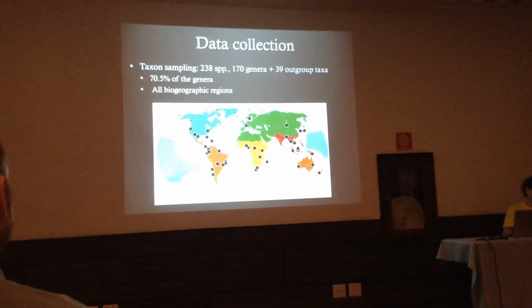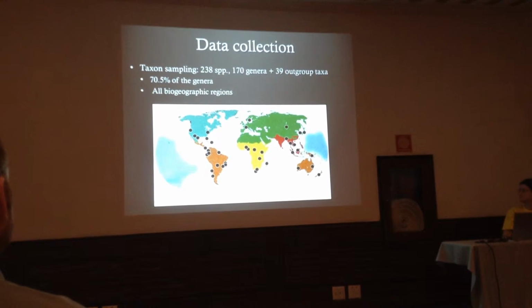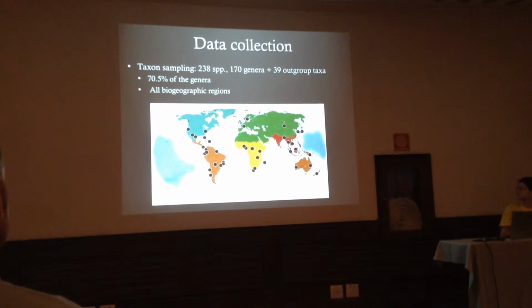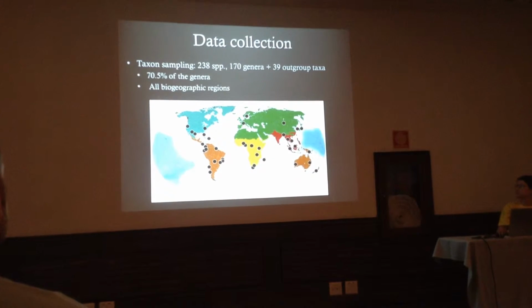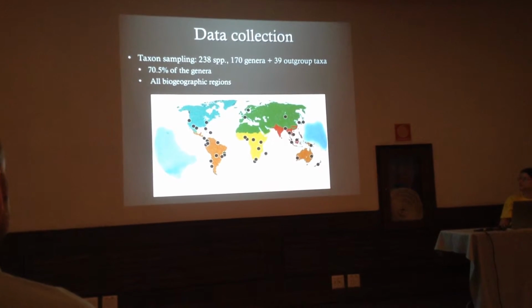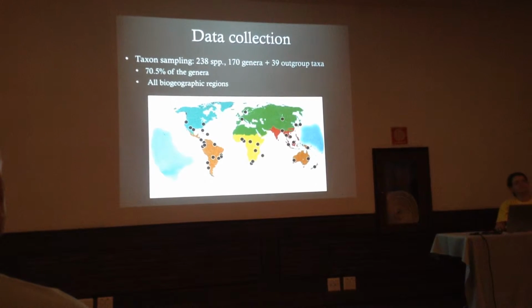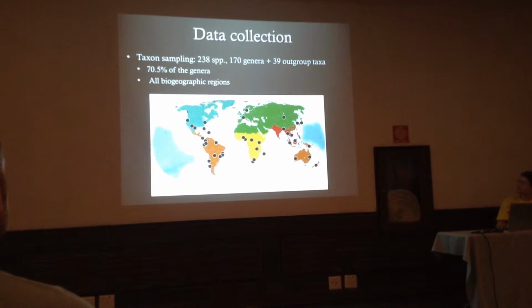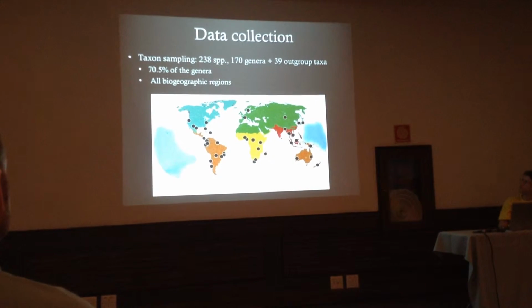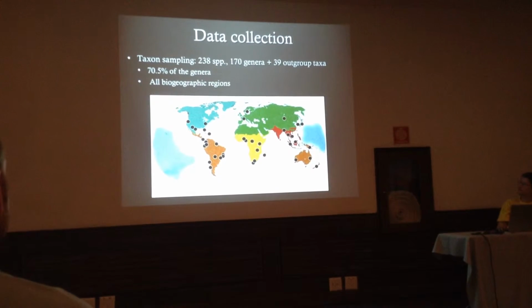So to address this question, the first thing we need is a good phylogeny, right? So basically I spent the last 3 years of my life trying to build a robust phylogeny for cryptine wasps. I went all over the world to collections and museums and to field sites trying to assemble a good taxonomic sampling. So as of now, I have a little bit more than 200 species from 170 genera, which means about 70% of the genera from pretty much all over the world, as you can see here.